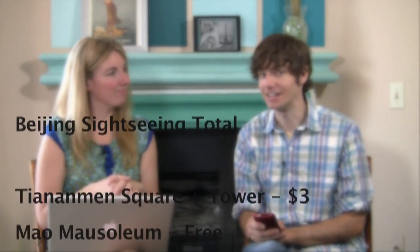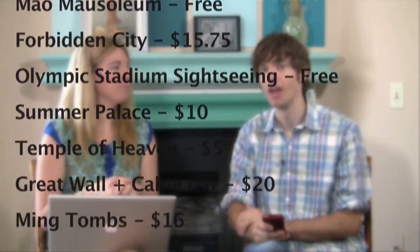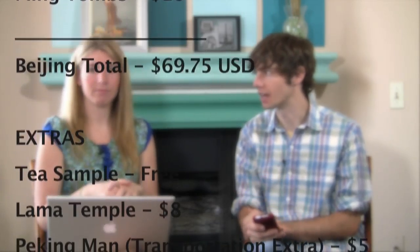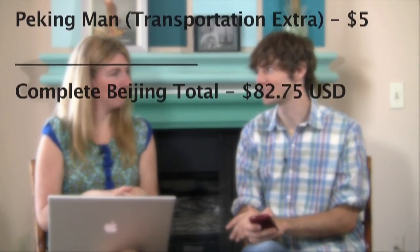Right. All right, well, that brings us in right around $80 total to see all those sites, which gives us $20 extra for food and transportation, things like Peking Man, that vary depending on if you take a taxi or how you get there. But that's under $100 seeing all the attractions in Beijing.